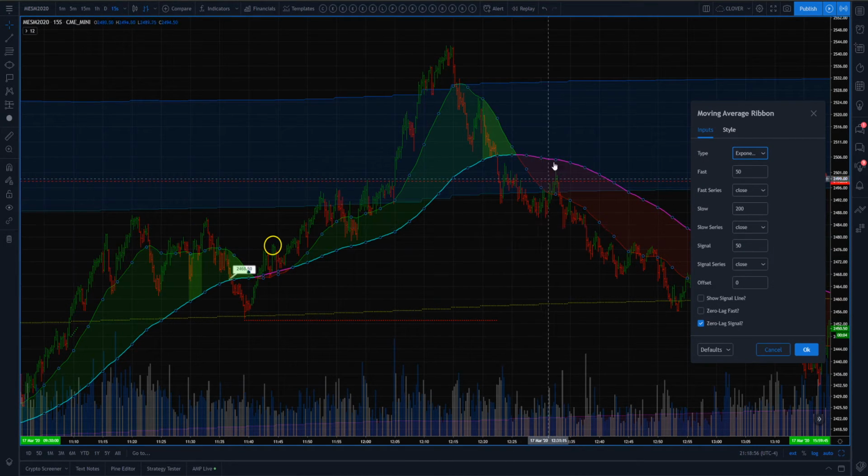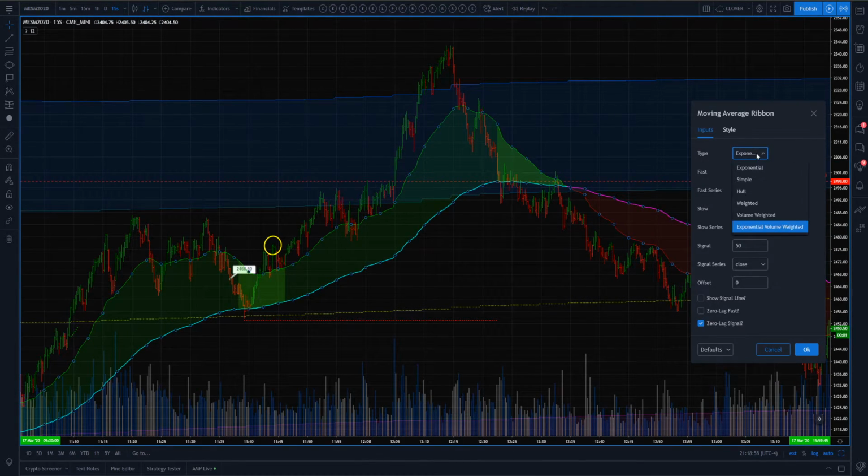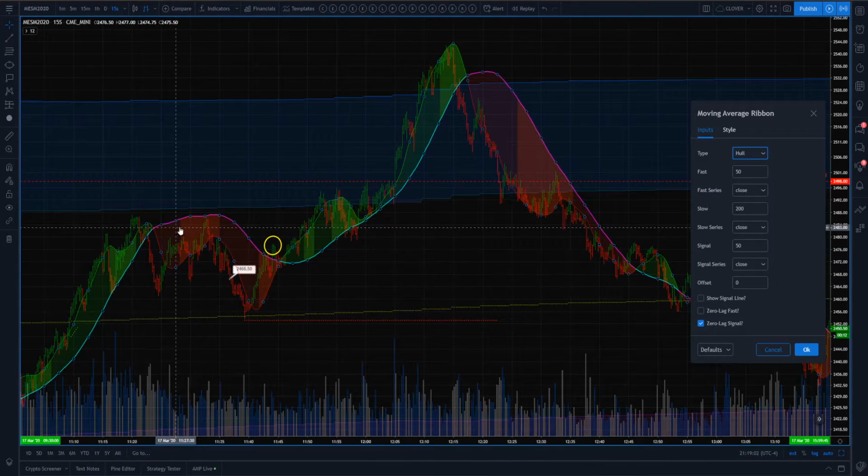Exponential weighted, maybe somewhere in the middle of that. Yeah. Whole moving average, I don't know why people are obsessed with this. I think it's junk. I mean, look at this. This sucks.